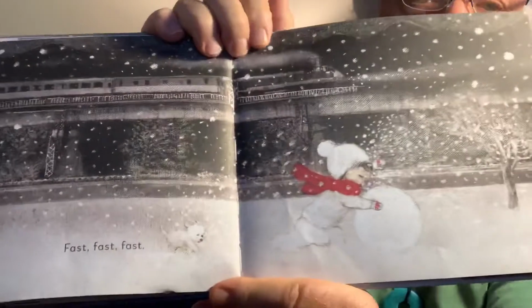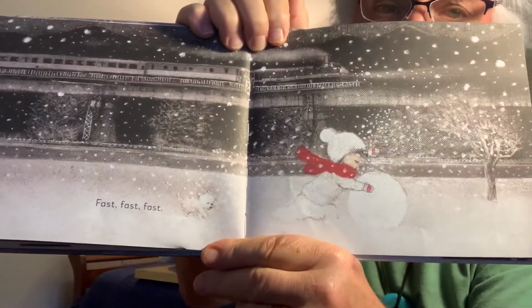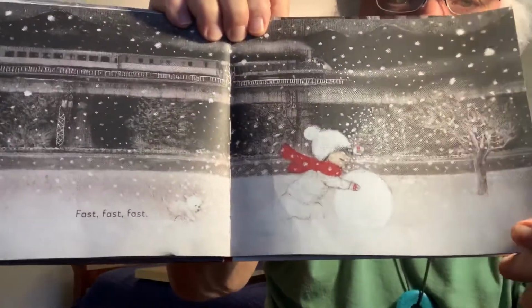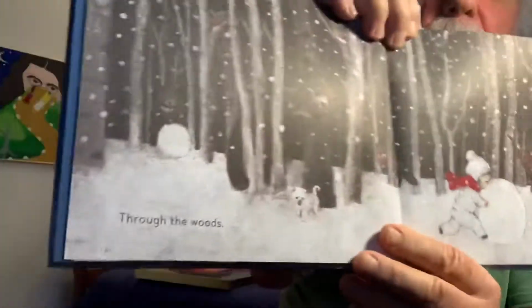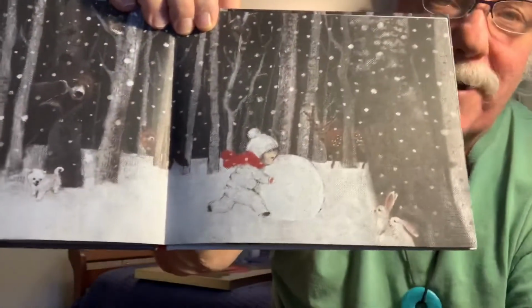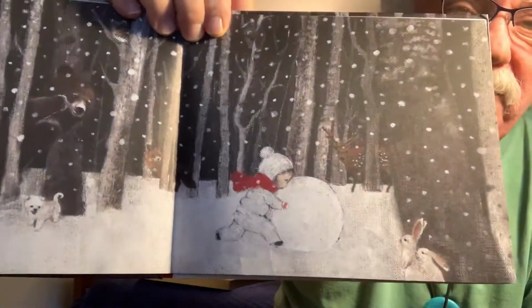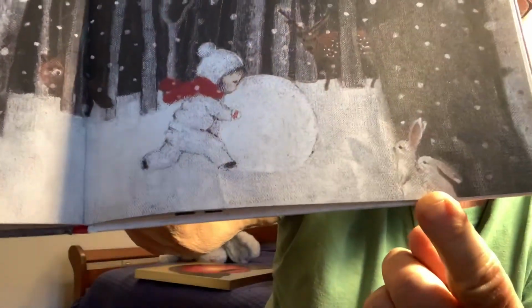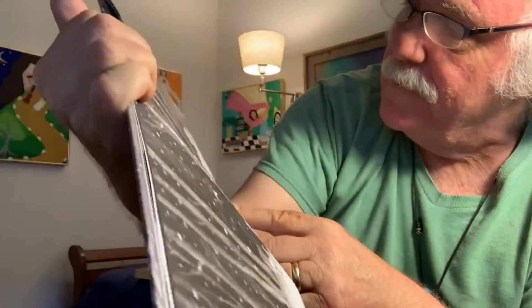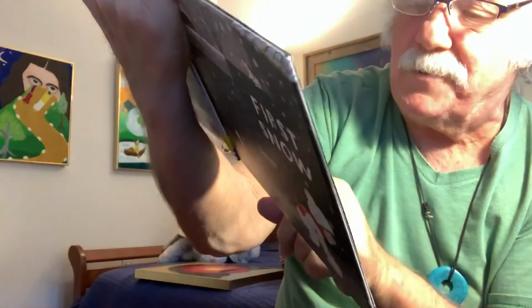Roll fast, fast, fast. Look how big it's getting now. And there's a train going by. Woo! Up there in the night, and it's snowing pretty hard. Through the woods. They're in the woods. You don't go in the woods by yourself at night, do you? I don't either, actually. But it's fun. This is make-believe. And there's a bunny there, and two bunnies, maybe. There's a deer. There's a bear and a fox in there too.